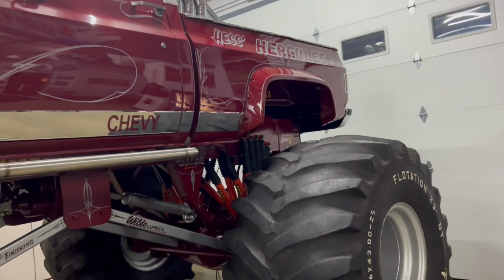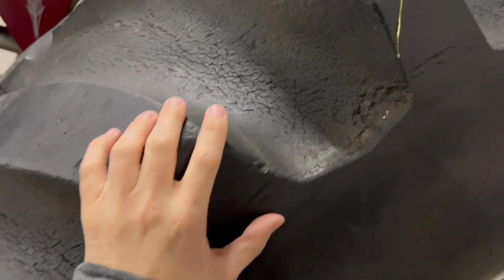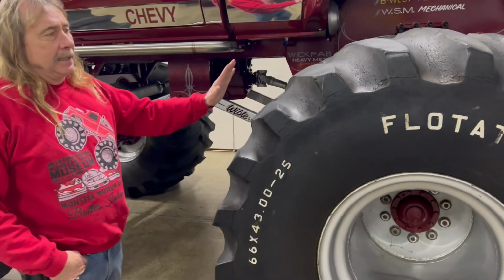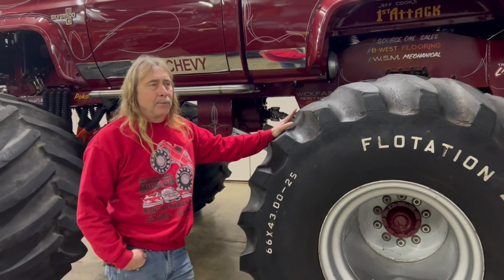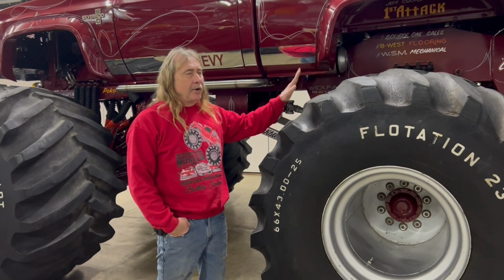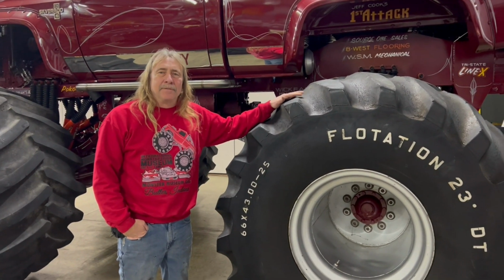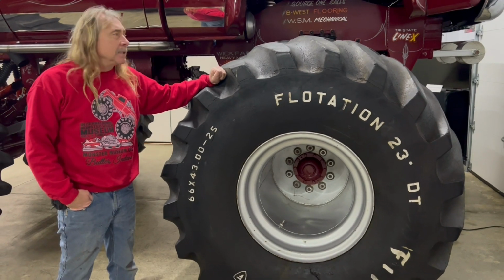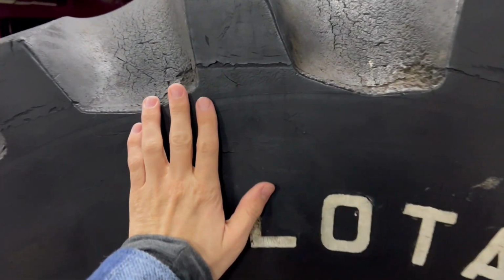It's a beautiful truck. How much does a set of tires like these ones here cost? How much does one tire cost on one of these trucks? Back in the day of monster trucks, back in the 80s when they were buying them, they were about $1,700 or $1,800 a tire. Now you're looking at upwards of $6,000, $7,000 a tire if you buy the new ones today with the pricing today. So about $7,000 for something like this in today's market.